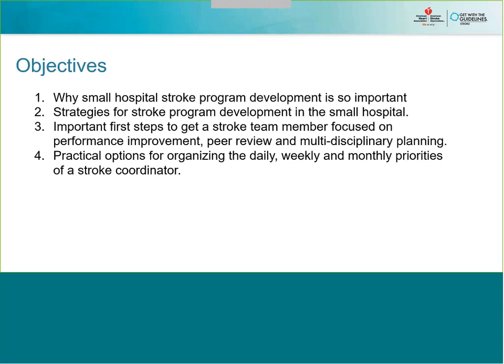So our objectives today are to look at why a small hospital is so important to the stroke program of the country, of the state, of your county. Number two, the strategies for stroke program development in the small hospital, some things that we can do to make it run a little smoother. Number three, the important first steps to get a stroke team member focused on performance improvement, peer review, and multidisciplinary planning. Just some details on how to make a program developed towards the goals that we have in mind, and practical options for organizing daily, weekly, and monthly priorities of a stroke coordinator.